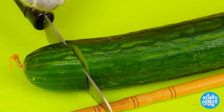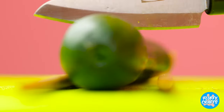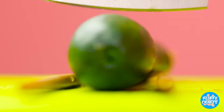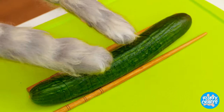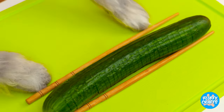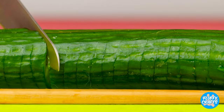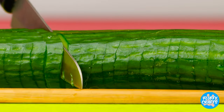Or would you prefer to pickle it first? We're only cutting partway through for now. Flip it over so we can cut the bottom half. Why not? Keeps the board scratch-free. Careful, we're not cutting all the way through, you know.